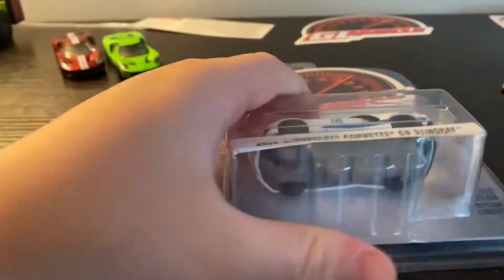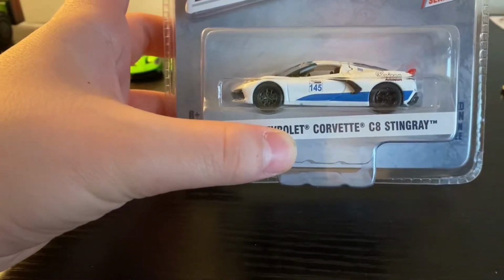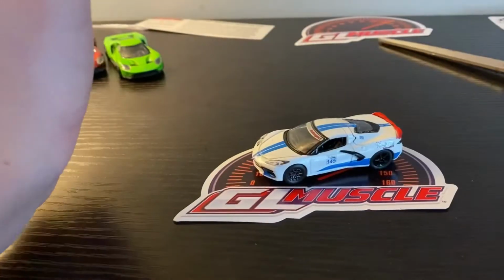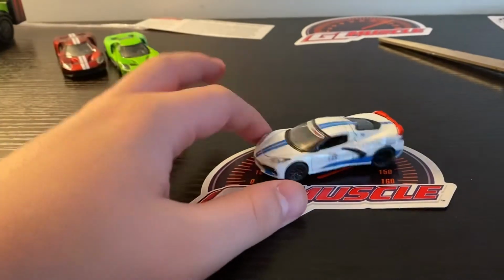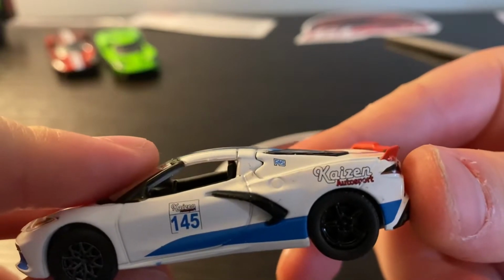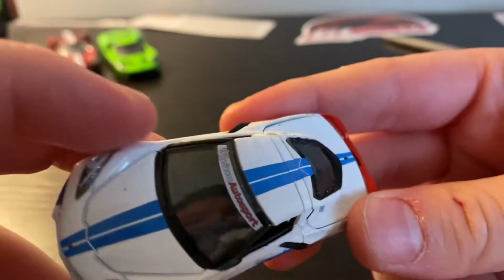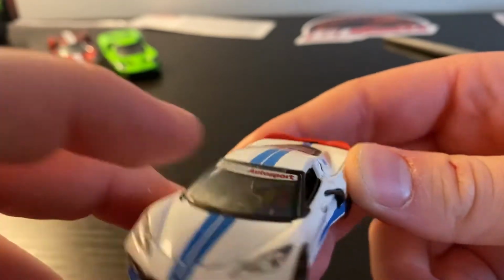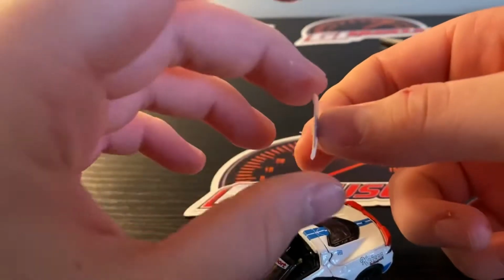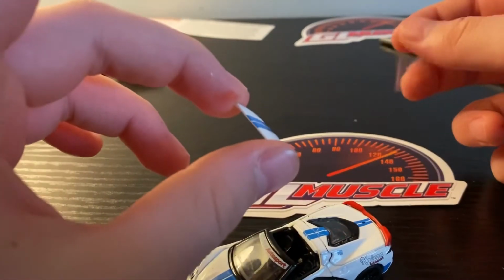Starting off with this GL Muscle car, the 2020 Chevy Corvette C8 Stingray. Let's open it up. Taking a look at this car, it's in kind of a track day livery. It's numbered 145. It's like Kaizen Motorsport. Have an F45 Fitness logo over here. Kaizen Motorsport banner. There is some tape up here. The roof does come off.